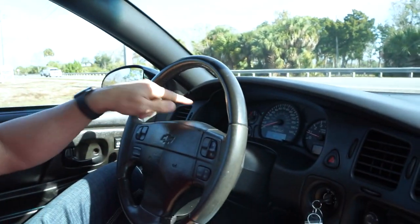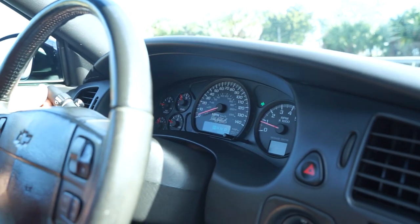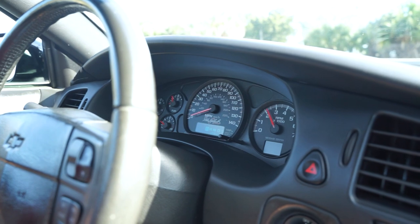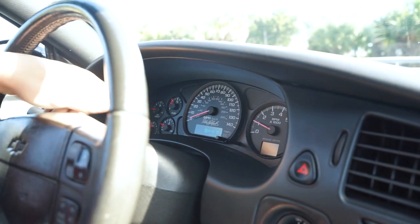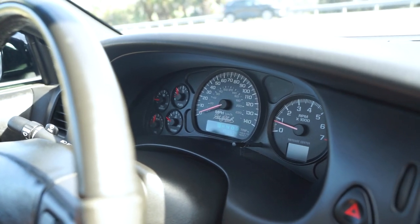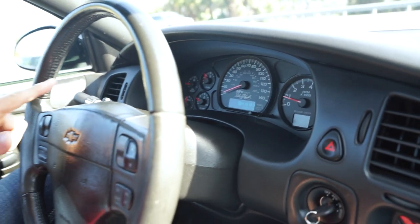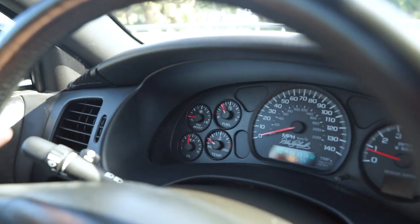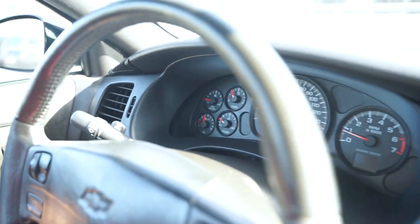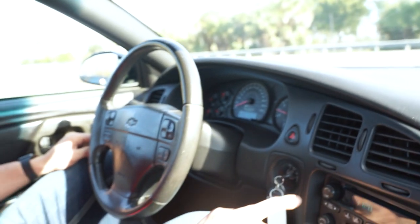Turn signals. Driver and passenger. Tach. 100,574 is the mileage, right below the Dale Earnhardt signature there, or the Dale Earnhardt package. Temp works, oil pressure, got a boost gauge there for the turbo, and of course fuel. Radio functions.